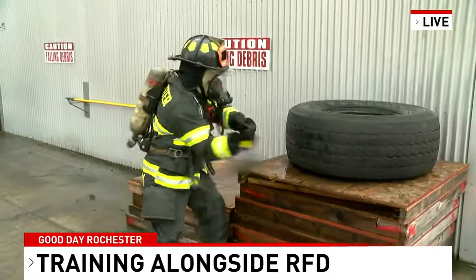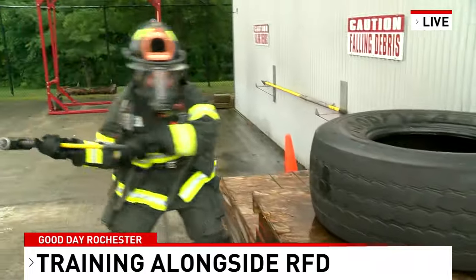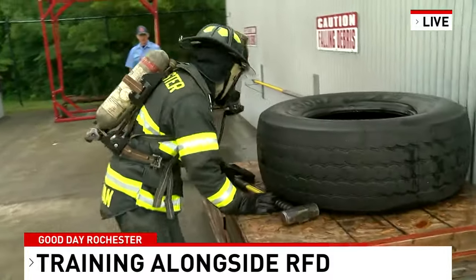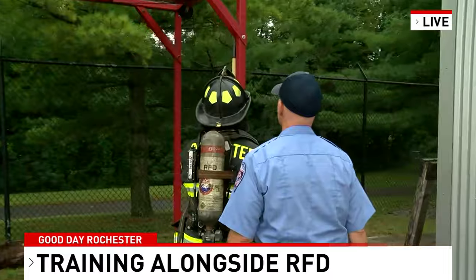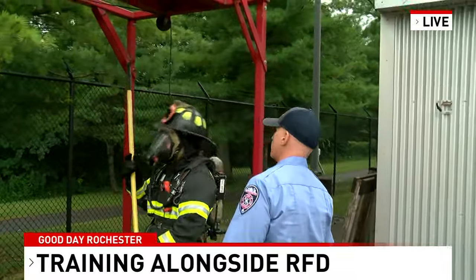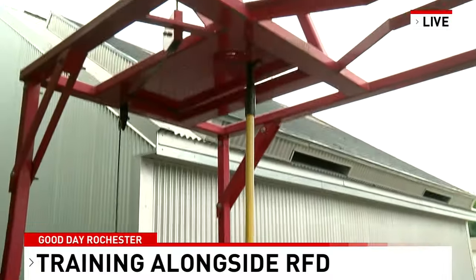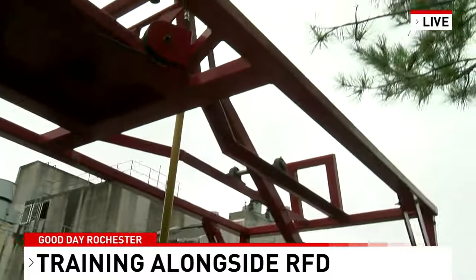Lieutenant Sierra, what are we seeing here? Right now, we're just counting the swings. We're making sure that he's keeping control of the tool and using the force of the tool, not overexerting himself with his upper body strength. Now he's going to go and do the pike push and pull. This could be rather taxing. Remember, this is the 8th task that they have to complete. They have done 7 in a row, so this can be pretty taxing on the firefighter. We're trying to really make them work. Now he's going to pull. Ready?